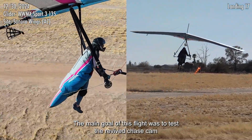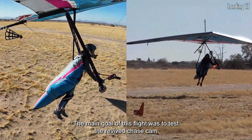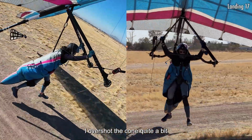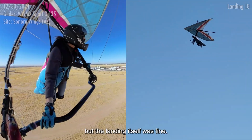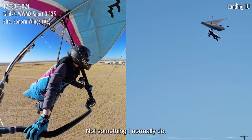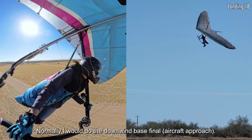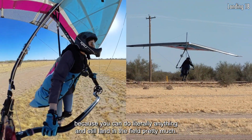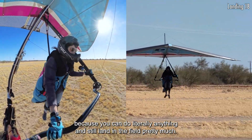The main goal of this flight was to test the revived chase cam, so nothing too interesting on the landing. I overshot the cone quite a bit, but the landing itself was fine. We had a little more wind, so I did more of an S-turn approach, which was fun, not something I normally do. Normally I would do the downwind base final, though at Sonora it's cool because you can do literally anything and still land in the field pretty much.